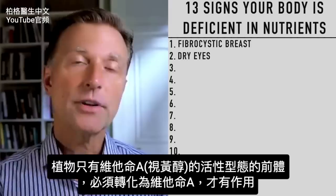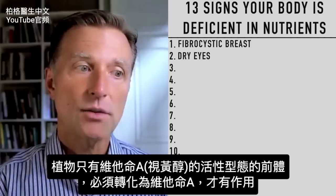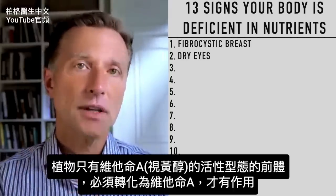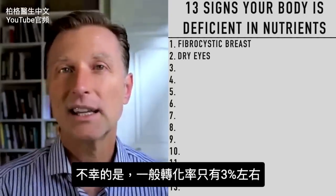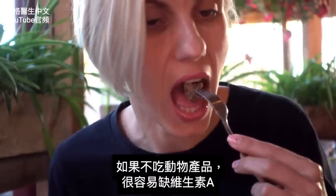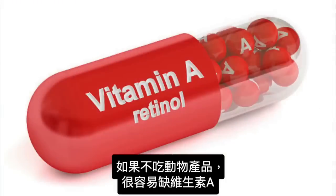All plants have the precursor to the active form of vitamin A called retinol. So this carotene has to convert to retinol to actually have it work. And unfortunately, you only really get about a 3% conversion rate. So if you're not consuming animal products, you may easily get a vitamin A deficiency.